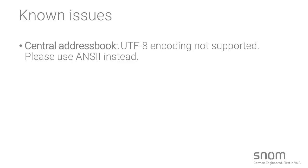And most of the issues can be resolved by reconfiguration or just sticking to these guidelines we have shown, which are also shown on the 3CX website. Nevertheless, we have one known issue which sometimes comes up, regarding the central address book. Currently, UTF-8 encoding is not supported, so please make sure you have everything encoded in ANSI instead. ANSI, of course, also has umlauts and all the major Latin extra characters. UTF-8 is more elegant, but unfortunately the handsets are very limited, so you need ANSI.